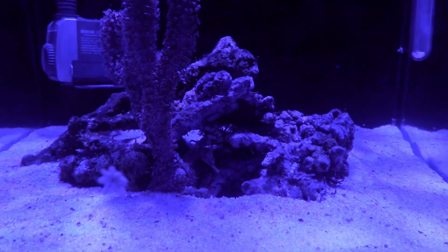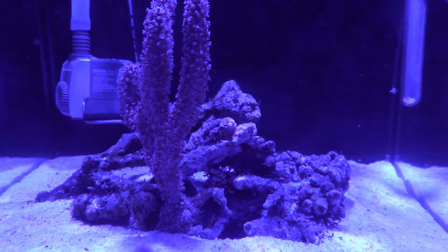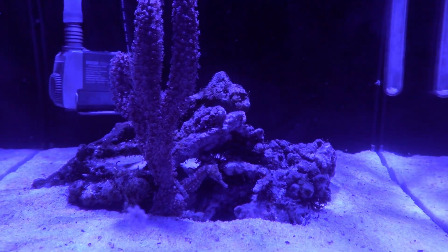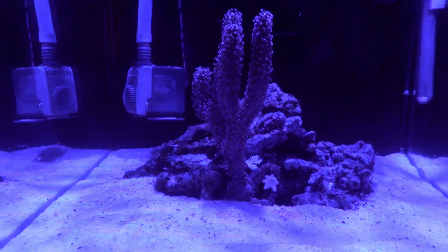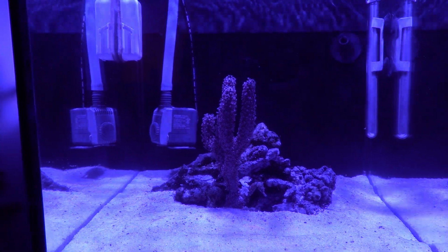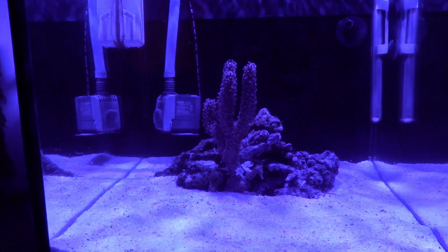They're doing great. I feed them twice a day when I'm home anyway. I'm in the office a couple of days a week, so when I do get home from the office, I feed them as soon as I get home, and then again later on at night. So I'm just feeding them mysis shrimp, and they lap it up. So I'm wondering if there's anything else I should be adding to their diet.